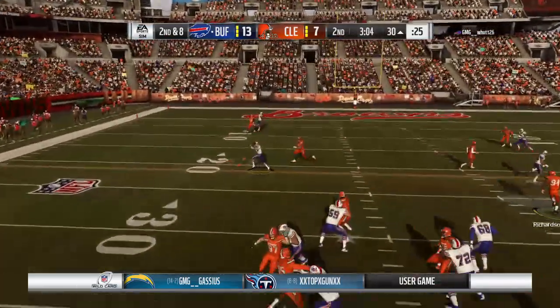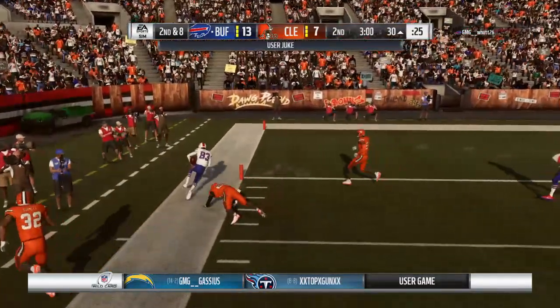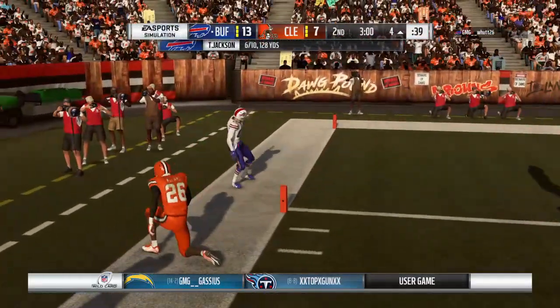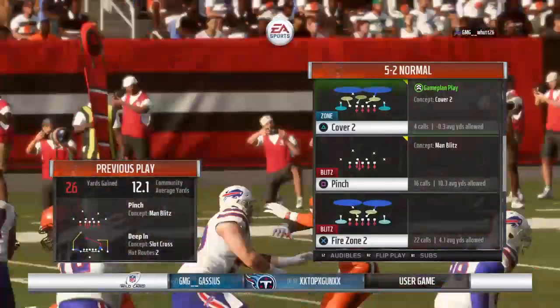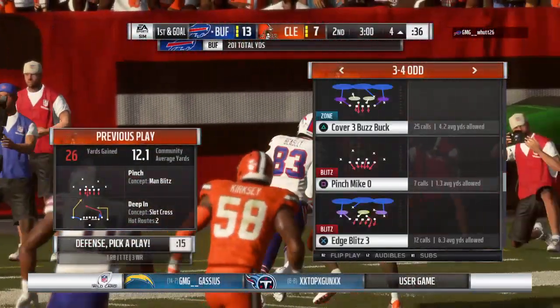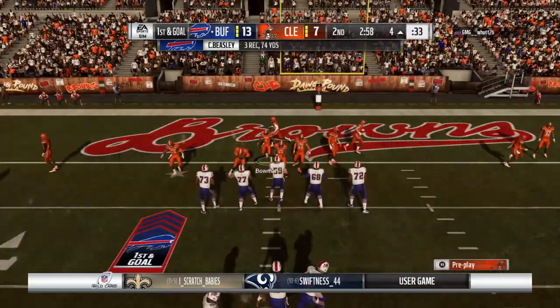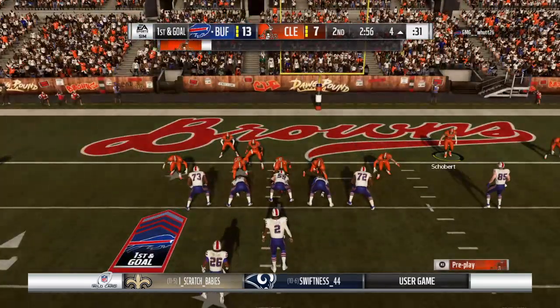Jackson now. On the left side, he finds Beasley. Still staying on his feet. Are you serious? A good pickup there, 26 yards. They hit that crossing route really well. Excellent timing, puts it right on him, and he keeps running. Yeah, turned it upfield for good yardage.